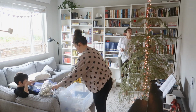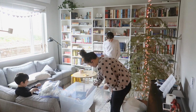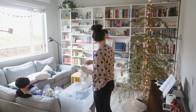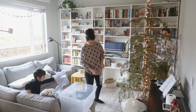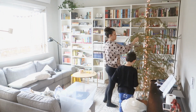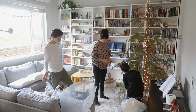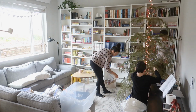Here I'm with my boys, and we're just going to remove all the Christmas decorations, not everything. We're going to keep the banner over the window, some minor decor until way past, I would say maybe over January, and then in February I'll remove everything. I don't know, we'll see. But right now we will be removing the Christmas tree.